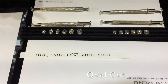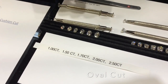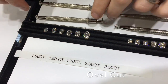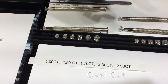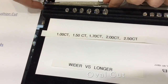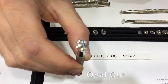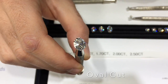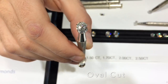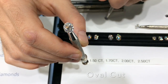Now, just to get into a little more detail about ovals, let's talk about the length to width ratio, because that's a very important thing to consider. What you can have is a wider stone versus a longer oval. So I'm going to bring out a wider 2-carat oval diamond right here. This is 2 carats. The length to width ratio on this one is approximately 1.3 to 1, which is on the wider side.